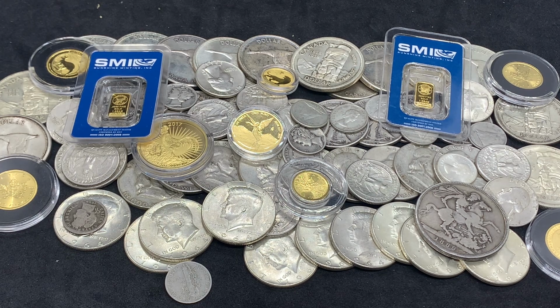And fractional gold is perfect for people like me that are on a budget. Again, I would love to be able to pick up a 1-ounce gold coin every single paycheck, but that's just not in the cards. So if you're looking to get a gold and a silver stack going at the same time, and you set your money aside and you say, I can afford this much for silver and this much for gold, then yeah, fractional is a perfect way of doing that.